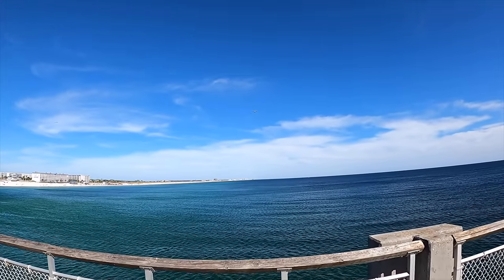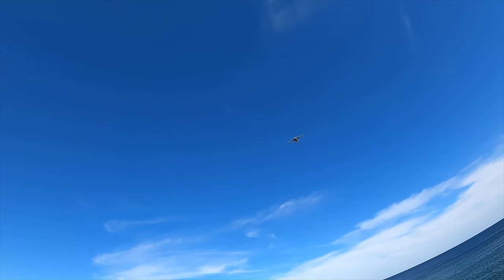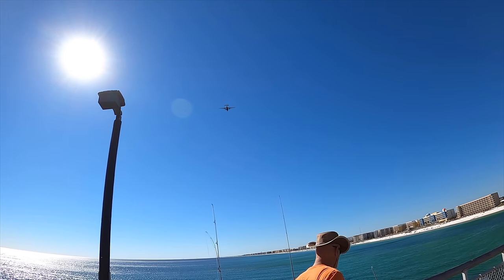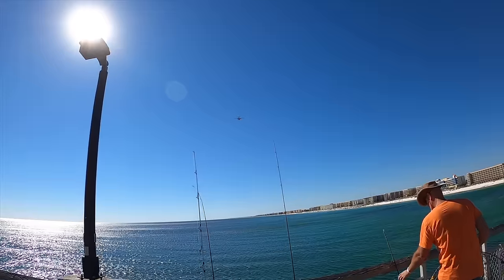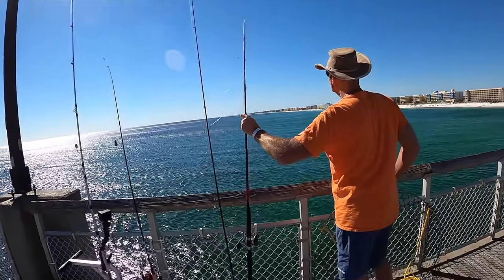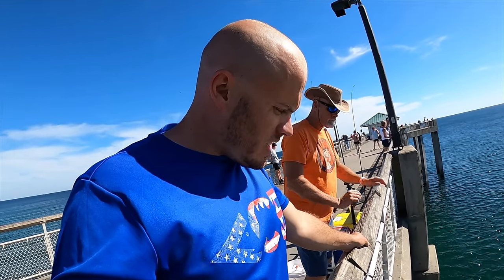Guys, check out this airplane that's coming. It's a two prop. What is that? Is that a seaplane? That might be a seaplane. With retractable wheels, that might be. That's wild looking. That's cool. Well, my friends, it's been fun on the pier, but now we got a new fish to try eating.